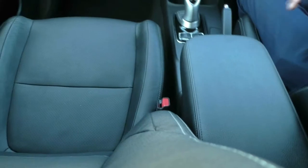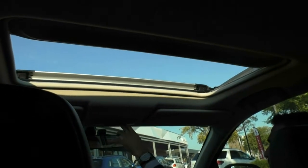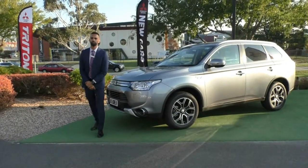Now the interior of this car, as you would have noticed, is full leather. It is a very comfortable car to sit in, and it has been looked after very well. It does also have an automatic sunroof, which just opens up nice and easy like that, and you do actually have to hold it to close it. Now once it's closed, if you just push it up, it does actually tilt up as well, and then pushing it back down.